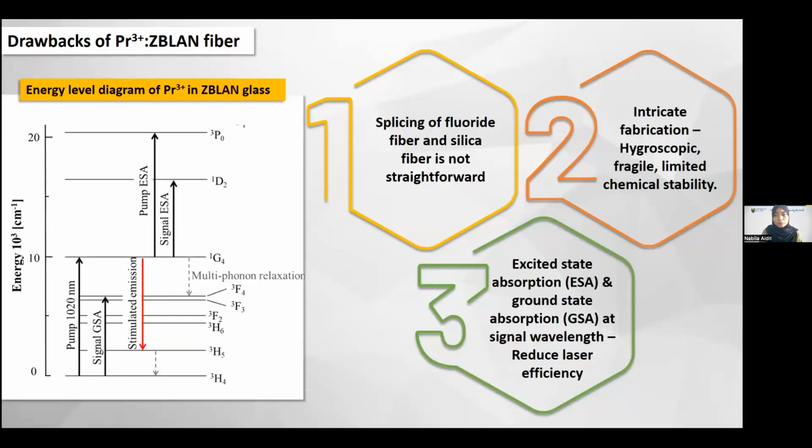After working with Pr3+ ZBLAN fiber for quite some time, we noticed that this fiber has a few drawbacks, such as the splicing of fluoride fiber and silica fiber is not straightforward. You need to have specific technology to splice these two types of fibers. It has intricate fabrication. It is hygroscopic, fragile, and has limited chemical stability. So that's why it needs to be kept in a special module to protect the fiber from humidity.